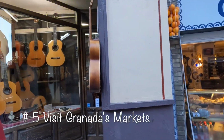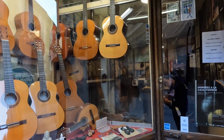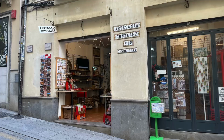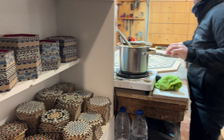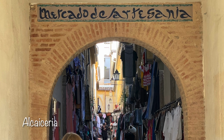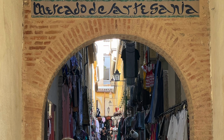Number 5. Visit Granada's markets. What is a trip without shopping? Granada is a contemporary city which thoroughly embraces its heritage. In Granada, you can find a variety of shops, boutiques, cafes, and restaurants. For an authentic cultural experience, together with unique souvenirs, head to the old silk markets and bazaars.